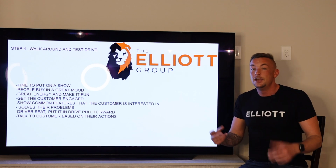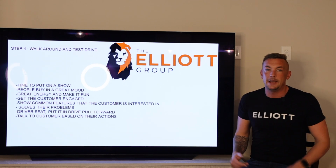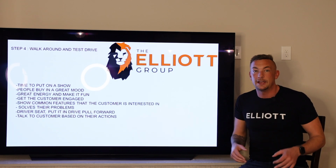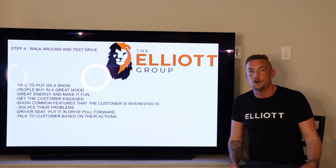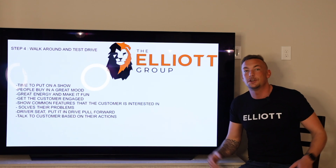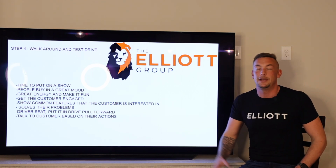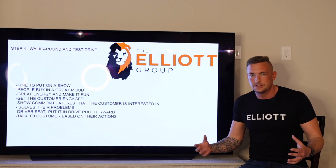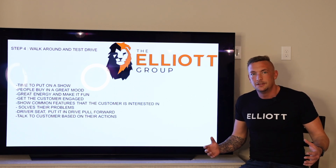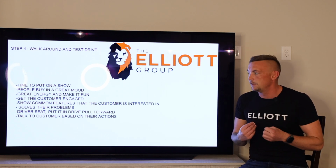Encourage them to get in it. Encourage them to touch stuff. If you've got a big old Suburban, it's got room in the back. Put the husband and wife in the back. Hey, do you guys see how the room is? Yeah, your kids are half your size. How much room are they going to have? Open the trunk. Can y'all fit? Heck, put a customer in the back of the, not the trunk, but the back of a Suburban. Check this out. You could fit back there if you ever had to. Have fun. Get them engaged. Get them touching things, and just get them to enjoy this part of the process, because this is the part where they're going to start envisioning themselves in the car.